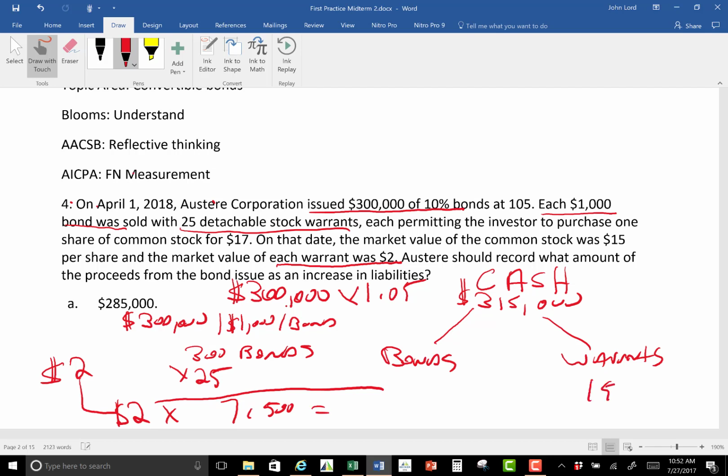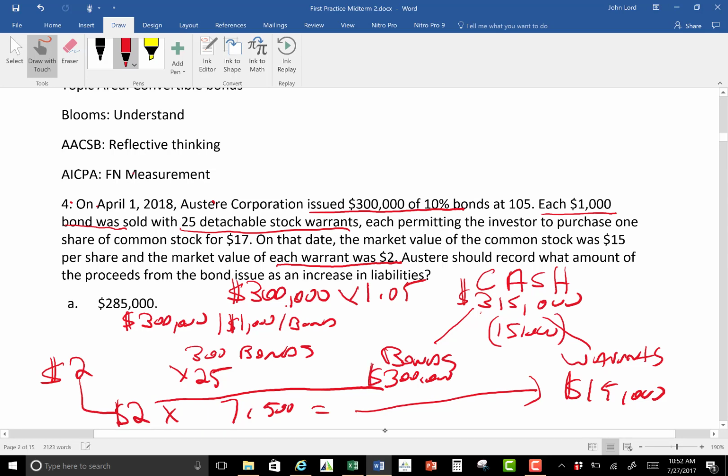That means that 15,000 should have gone to the warrants, right? Of the total cash. So 15,000 goes to the warrants. That means there's only how much left to go to the bonds? 300,000, right? Okay, which was the answer to that question?